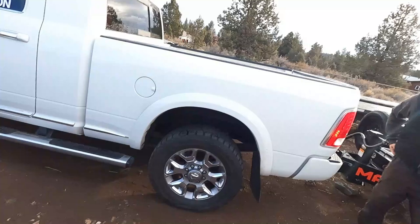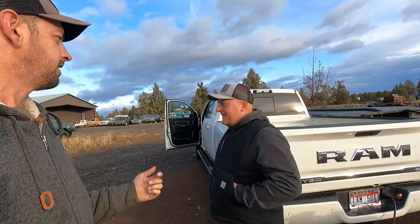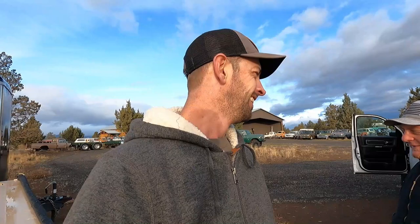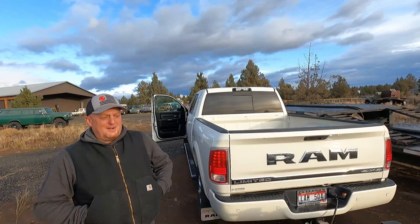Everyone's probably really confused right now because I brought a trailer to your place, so they probably think I'm getting something of yours, but now you're hooking up a trailer too. You're not here loading up stuff to buy? I'm not gonna buy it, I'm just gonna load it up. Oh, darn it. So what are we doing? We are gonna go to a farm location.